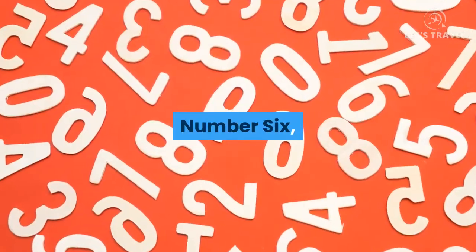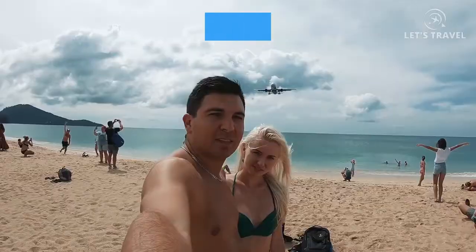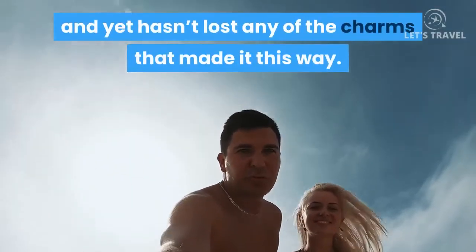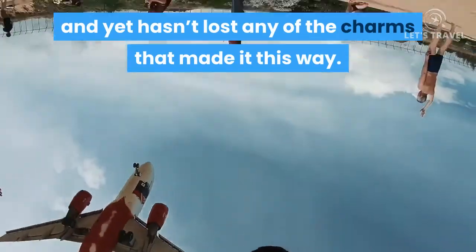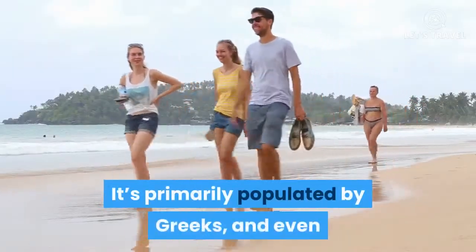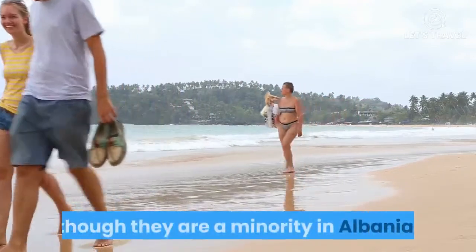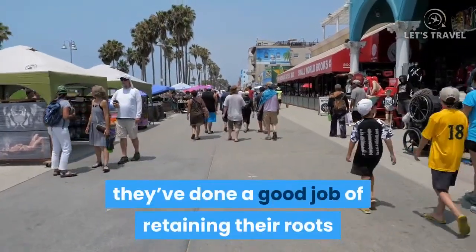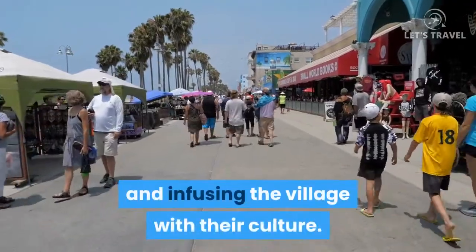Number 6. Hamara. The village of Hamara is a staple on the tourist circuit and yet hasn't lost any of the charms that made it this way. It's primarily populated by Greeks, and even though they are a minority in Albania, they've done a good job of retaining their roots and infusing the village with their culture.